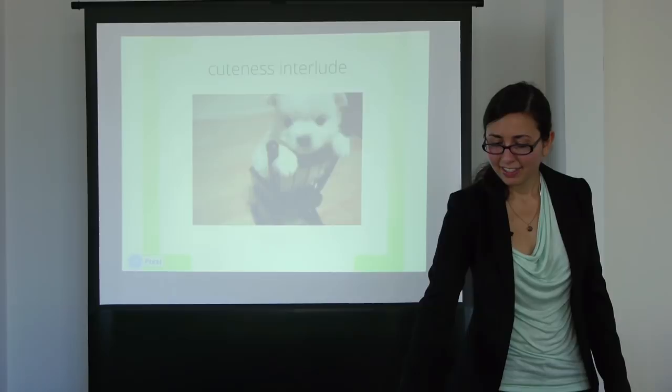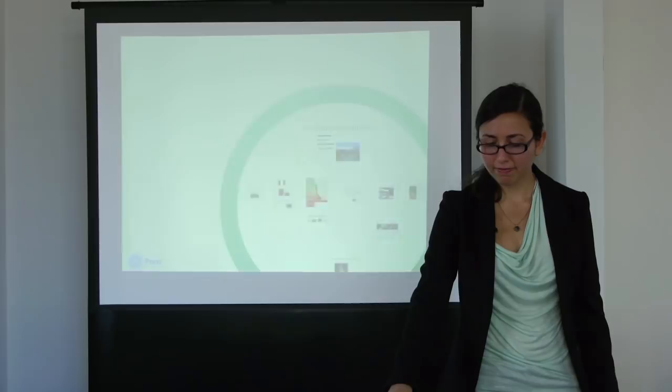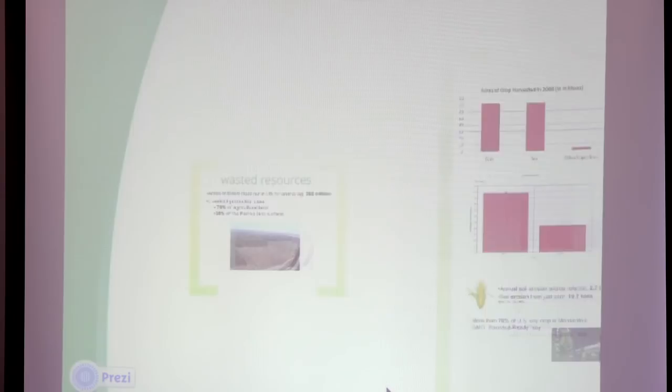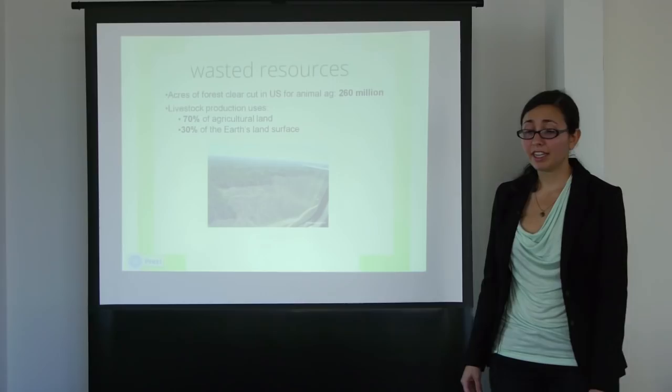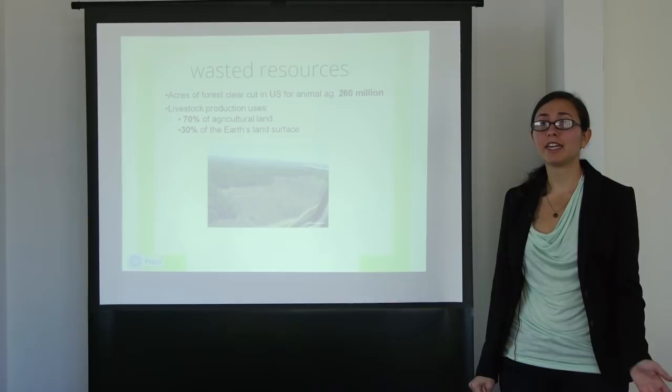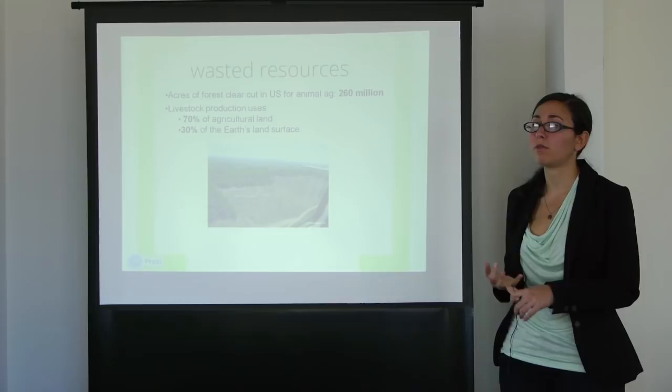Okay, so now we're going to switch gears again and talk about our last subject, which is the environment. Talk about a few different things. And we'll start with deforestation. So in the United States, more than 260 million acres of forest have been clear cut for animal agriculture. And actually, it's even worse in Brazil. Every year, about 6 million acres of rainforest are cut down to make grazing land for cattle or land to grow corn and soy to feed to livestock.